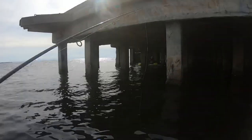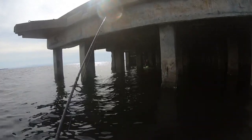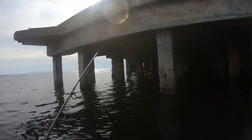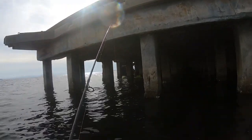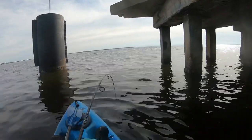Jordan is in there bowed up on a stud right now. Not sure what it is. Looks like it's fighting like a sheep's head, though. Babe, get your net. Get your net, babe. Or not. Holy. Is it? Are you sure? Oh my God, I thought that was a giant sheep's head. Keeper! Stud.